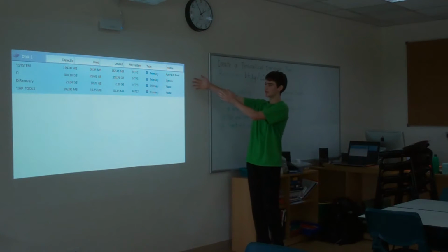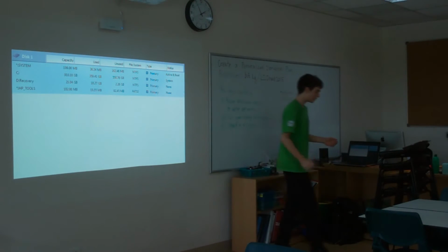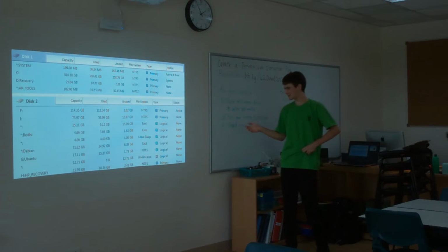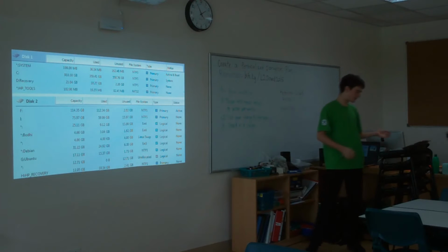This, you see, is what a normal partition table should look like. You have your operating system drive, a couple of recovery drives. My old laptop, this is what it looked like. This is from almost at random installing Linux operating systems on my computer throughout grade 7. So I'd had a fair bit of experience with Linux.